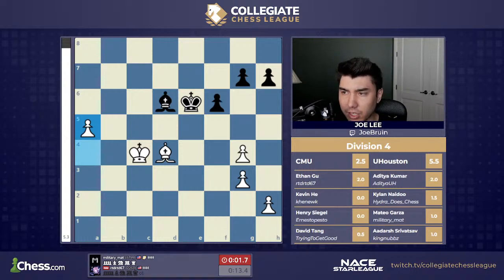He's the only player from Carnegie Mellon that's winning. So Houston's really playing well right now. They're up by 3 points, the same margin we saw in the match earlier today between Clemson and Singapore. And there's only 2 rounds remaining. So Carnegie Mellon needs to win 6 out of 8 games. They can only afford 2 more losses. 3 losses and they lose. So Houston wants to win at least 3 out of the next 8 games. It's very doable. They're looking to close it out here.